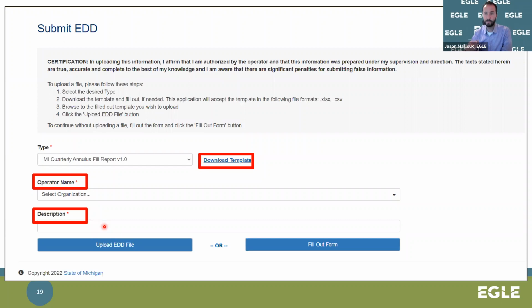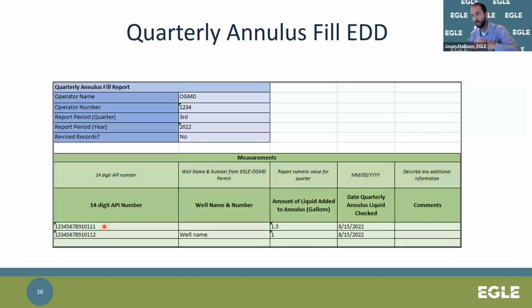So now we'll dig into, you know, I've been dancing around these EDDs and what's in them, and they're just a spreadsheet. And I showed you one, for anyone who was in the session yesterday, just a very brief overview of what one looks like for an MIT. But in this case, we'll take a look at a quarterly annulus fill EDD. So you'll download this, you can recognize these cells. I open this in a spreadsheet tool.